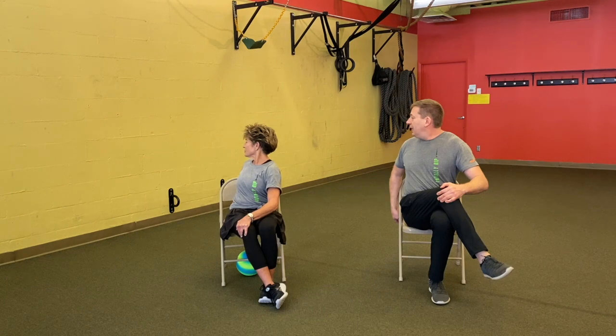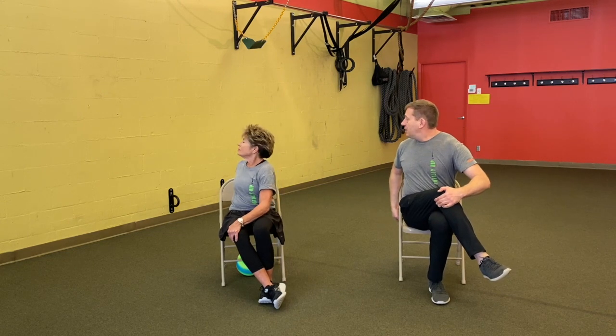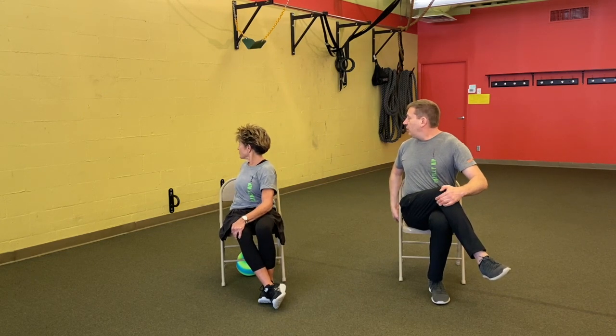Oh, great, great stretch. And why is this important for gait? Because this helps with rotation in your gait. And we all should have more rotation in our gait. All right, let's go round 2. Same side, same thing. Just pull in, looking over your right shoulder, relaxing and breathing.